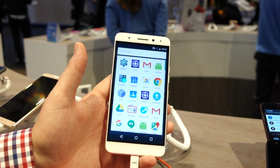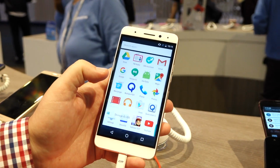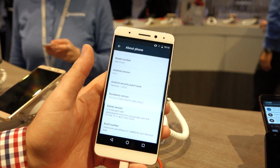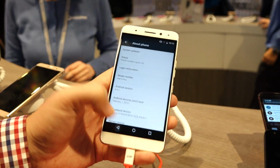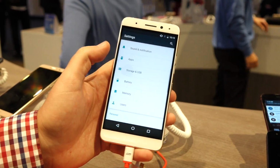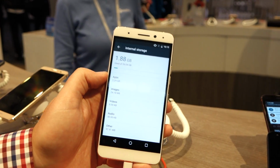Like I said, it's an Android One device, so it's running completely stock Android, although it looks like it's got one or two content preloads in there. It's running Android 6.0.1 with the latest security patch, February 1st. What else do we know about it at this point? It's got a whopping 32 gigabytes of internal storage, which is a lot for a low-end phone, and it still has a micro SD slot.